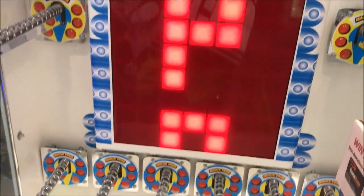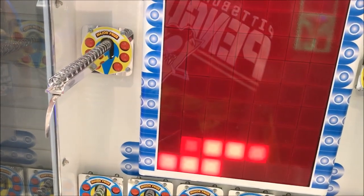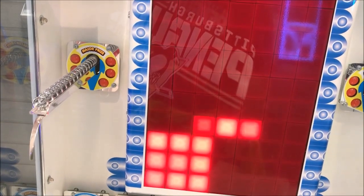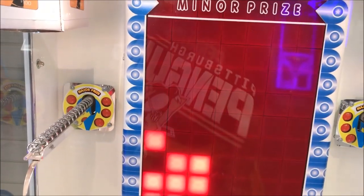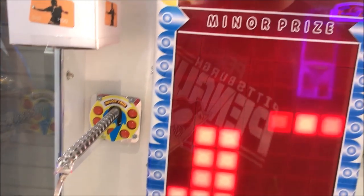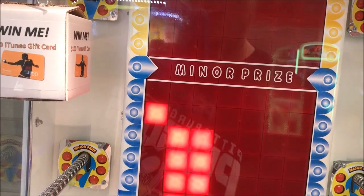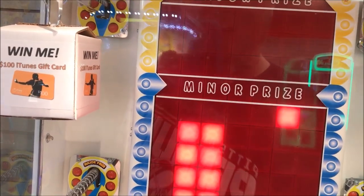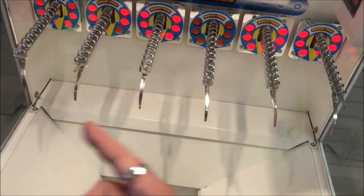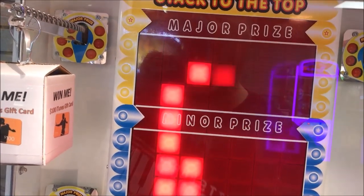Press stop. Here we go. Let's see if I can do this. It'd be cool to hit it. I'm not counting on it. Be very lucky to catch Stacker when it's ready. So far we're doing okay. Oh, he made it to the minor prize, but there are no minor prizes, so we have to continue. You can see my tickets down there from Basket Fortune.